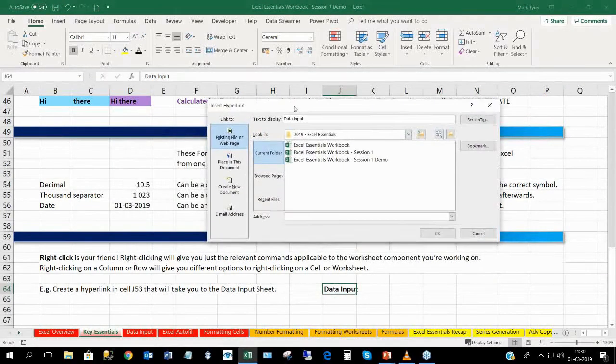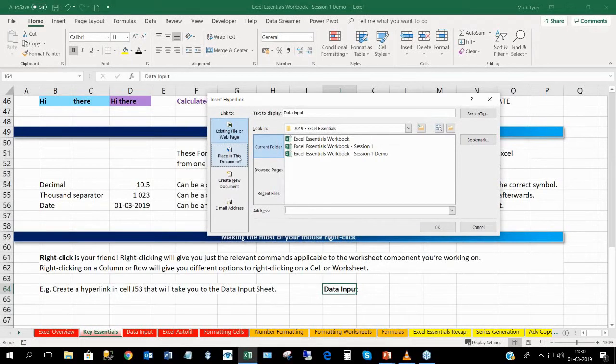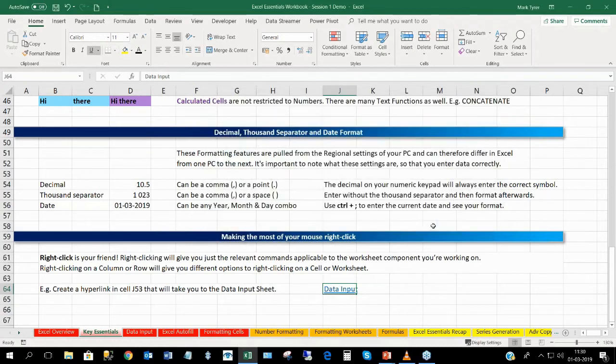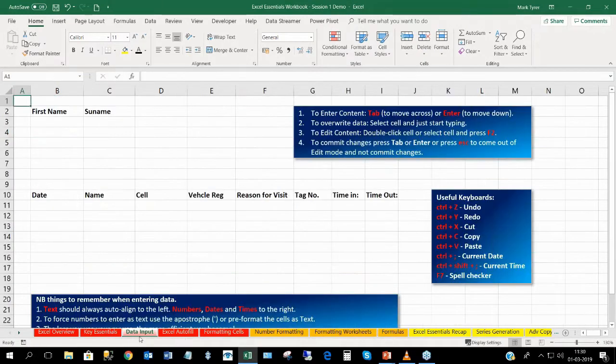Here we have insert hyperlink. I'm wanting to go to a place in this document. So I'm going to click on that. So those are all my different tabs I got in this document. I'm just going to move to the next one, data input. Click on OK. I've now got a hyperlink, the classic of being blue and underlined, and if I hover over it now, it gives me a little hand, and if I click on that, it moves me to my next sheet. And so simply by right-clicking on that cell, if you had no idea how to put in a hyperlink, your powers of deduction would be able to take you there.